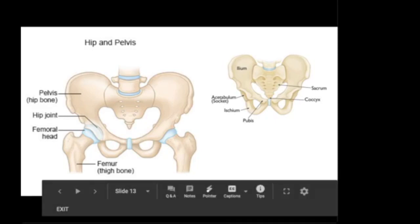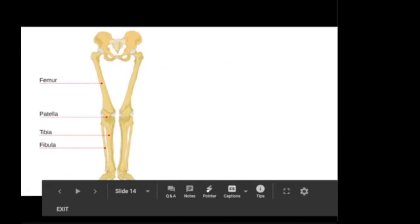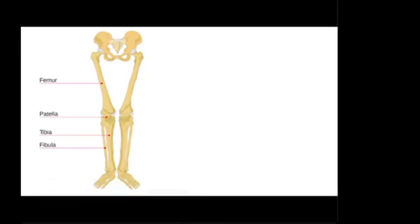So we're going to move on to the lower part of our skeletal system. So we have our femur, our patella, tibia, and fibula. So our femur is the largest and actually strongest bone in the body. Then towards your knee, you have your patella, kind of like the ball socket in your knee. Then you have your tibia, which you can think of as being towards the front, and your fibula.